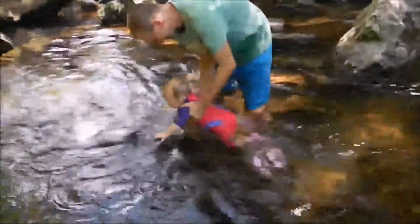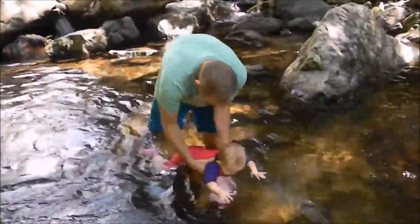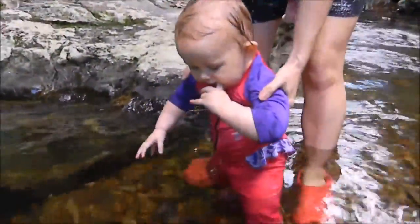And what you really want to do in Cairns is get out of town, get out to the rainforest, have a swim in the water, and also enjoy the mountains and the tablelands beyond.